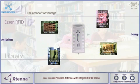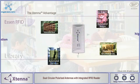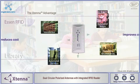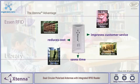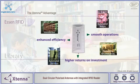Antenna maximizes the benefits of RFID in library management by uniquely enabling Wi-Fi and lossless digital data transmission over long distances through a single, inexpensive cable. It works seamlessly with specialized book tracking tags and can be easily integrated with existing enterprise software and IT systems. Antenna's book tracking saves time, reduces cost, and improves customer service. Providing you enhanced efficiency, smooth operations, and higher returns on investment, helping your business take the next step forward.